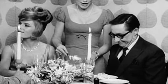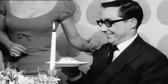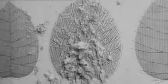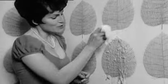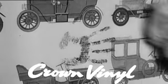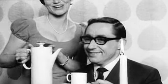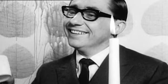The new Crown vinyl wall covering. John's just finished papering with it. Don't worry, no problem at all with Crown vinyl wall covering. But why did he throw the trifle at it? He doesn't like trifle. He doesn't like coffee either.